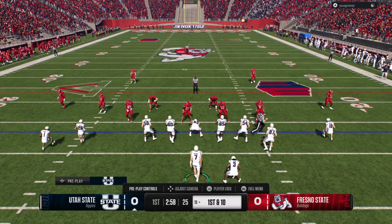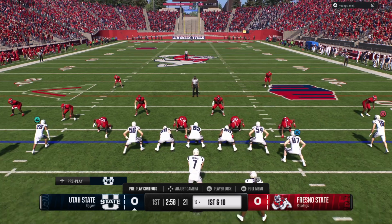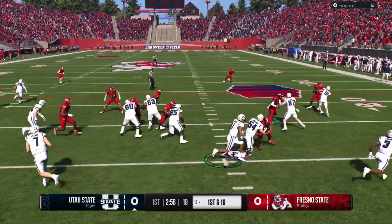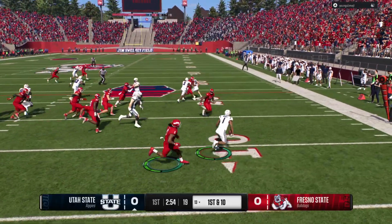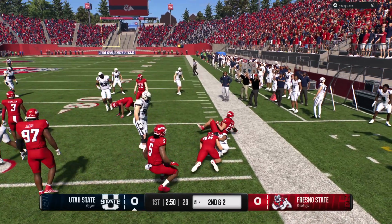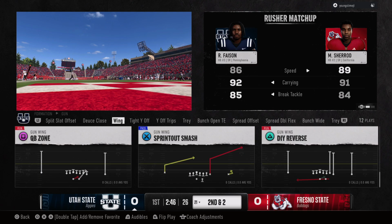Line gets set, first down. Wide receiver now comes in motion. Quick pass on the jet motion. Just wanted to find a little space to run and ekes out some to get it up to the 21.